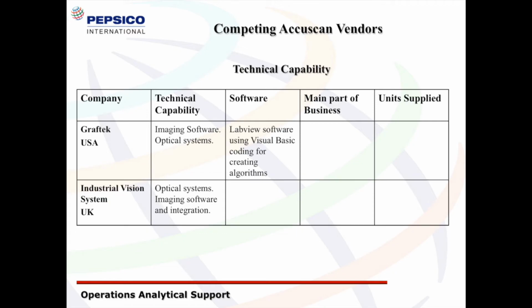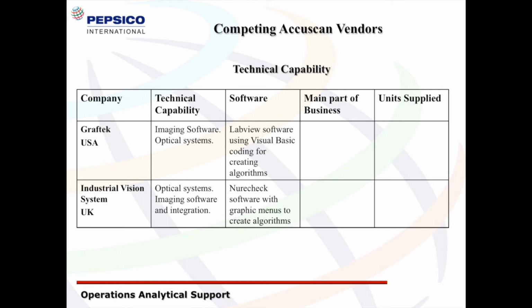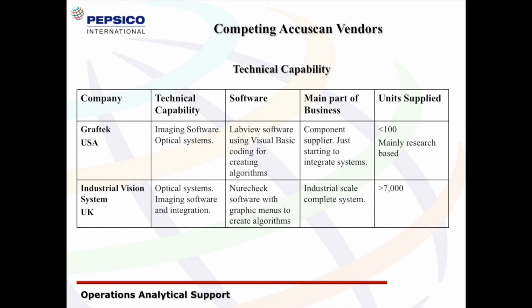When it came to software, GrafTech were planning to custom build a bespoke solution for PepsiCo, whereas IVS were using an industry standard solution that was very easy for operators to use. The real Achilles heel in GrafTech's solution was that they had only built 100 research systems, where IVS had built 7,000 working units in production plants all over the world.